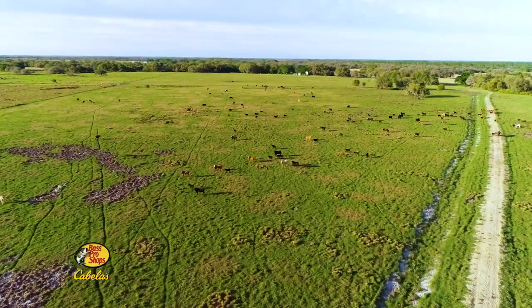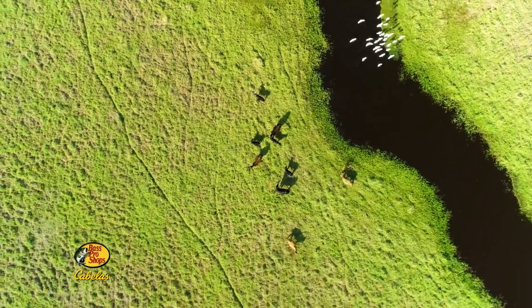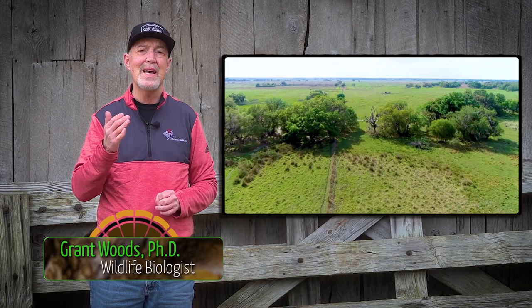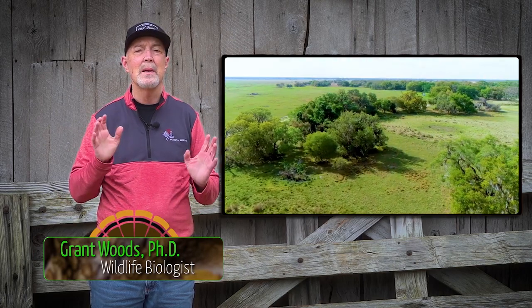The La Hamaca is a beautiful working cattle ranch, and the mixture of pastures and timber creates great habitat and lots of edges for spotting and stalking and patterning game.